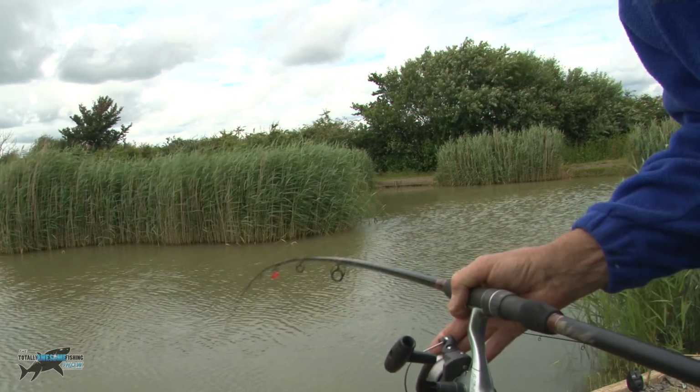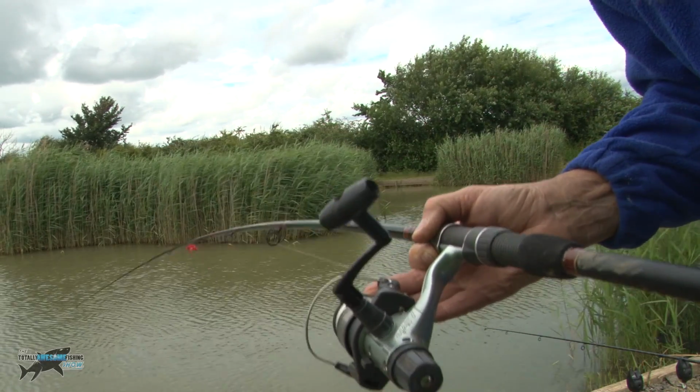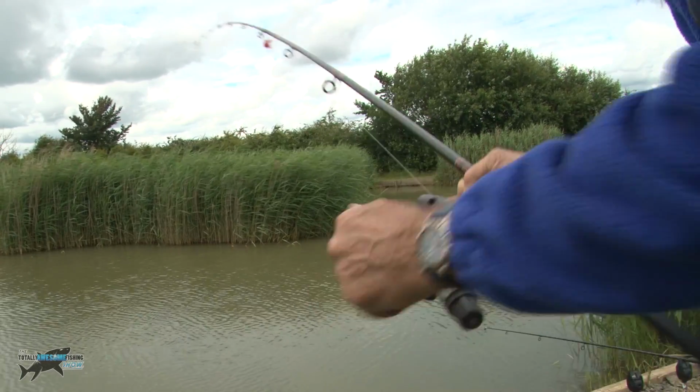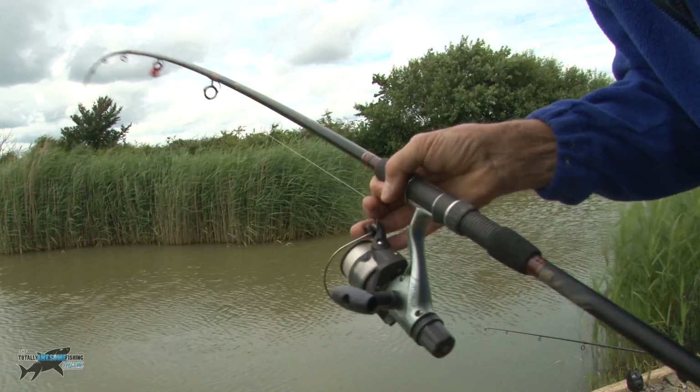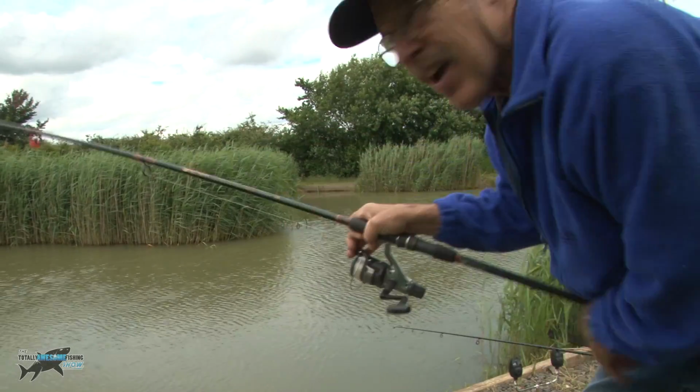Howling wind out there. I've got the umbrella. Oh, he's ripping me. I've got the umbrella trying to shelter the microphone here. It's probably going to be horrendous. I don't even know if you guys are going to hear anything. I'm just going to put that camera back there. It's absolutely howling out here.